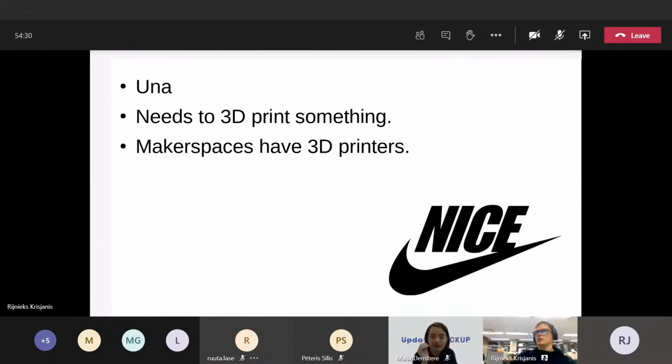And then there's Una, who needs to 3D print something, like custom parts for her shoes, or her BMW just broke down and she needs a custom 3D printed needle for the speedometer, and then she heard from her friends that there are these places, makerspaces. So you don't necessarily need to own a 3D printer, you can go to one of these spaces, and they have 3D printers, and you can actually print the things.